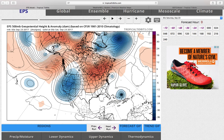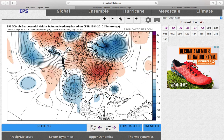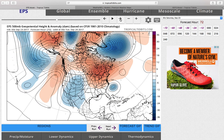It will give us some cooler air in here this time next week, but then the pattern itself returns to a rather warm look as we get out there towards day 10. So we'll start off this morning with a look at the upper air pattern off the European ensemble, and as we put this into motion, the ridge continues to really flex its muscle in the short term and is going to be responsible for extended summer type heat.